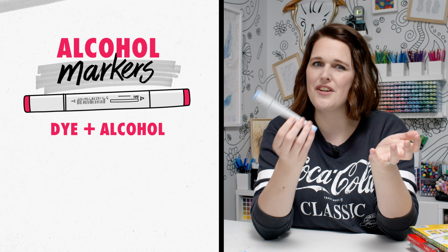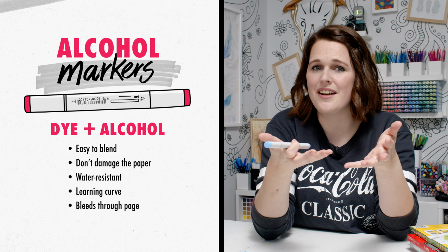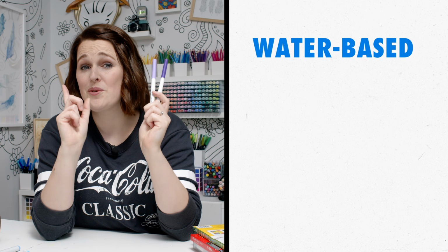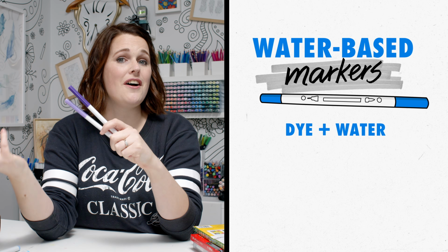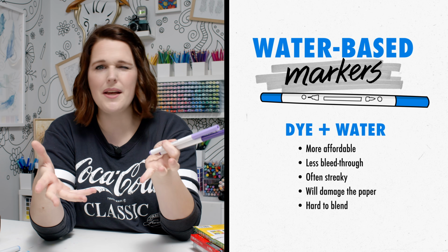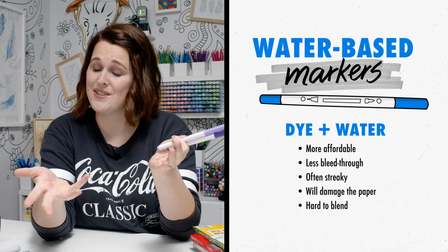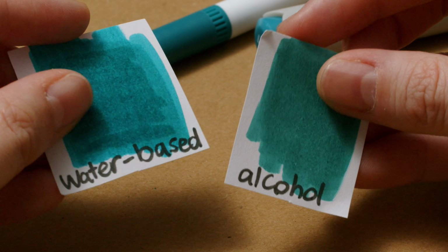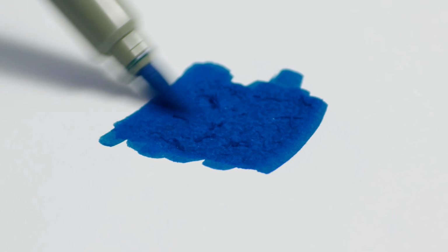The main difference in alcohol versus water-based markers comes down to the solvent. Alcohol markers are a mix of dye and alcohol. The alcohol helps the dye particles to dissolve and spread evenly in the paper and dries really fast. Water-based markers are a mix of dye and water. They often leave streaks and are hard to blend, which is why most artists abandon them as soon as they discover alcohol markers. Water-based markers won't bleed through the paper like alcohol markers, but they will damage it.